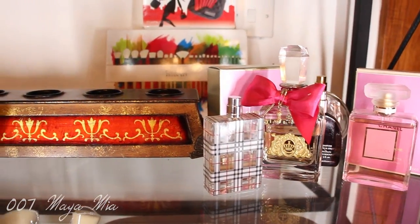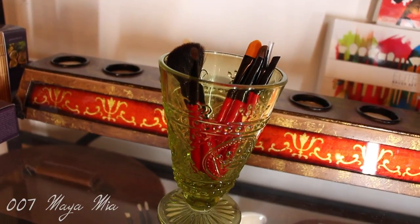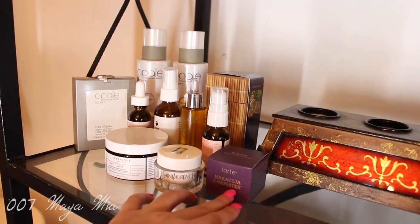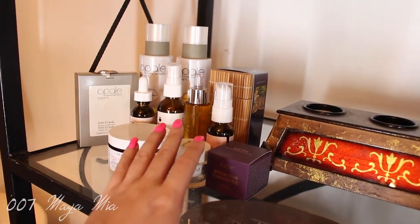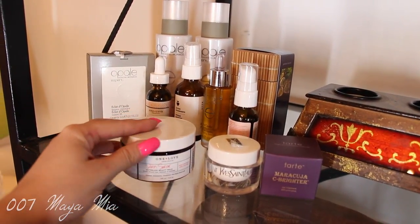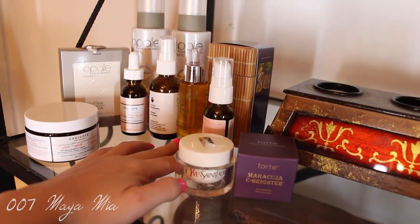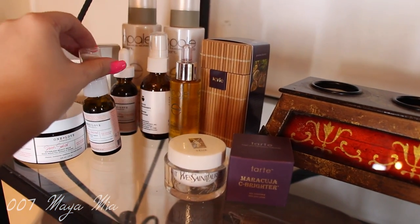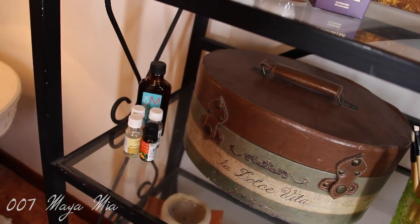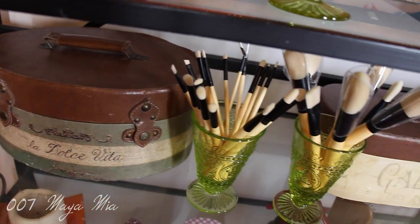Here I've got some of my favorite perfumes. When I'm on the go, I just like to keep them in one place. Here I've got some small travel kit brushes, and this is part of my skincare products. I've got some YSL eye cream, Maracuja Sea Brightener by Tarte, and my favorite ever, One Love Organics products. I've got the Skin Savior, a bunch of serums there, and vitamin D spray. I've got Opal Monaco toner in the bag, and some Maracuja oil by Tarte. Here I've got some Moroccan oil for the hair and some essential oils.